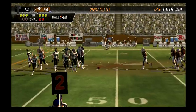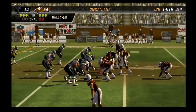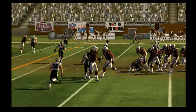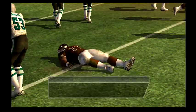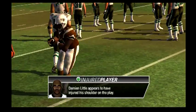Second and 10. Ball on the 48-yard line. Watch the screen. Throws it. And he makes the grab. Kennison whacks the ball carrier at the 45. Little appears to have sustained an injury and will make his way to the sideline under his own power.